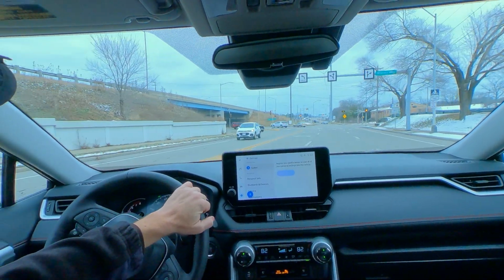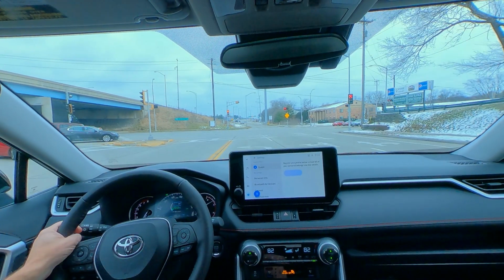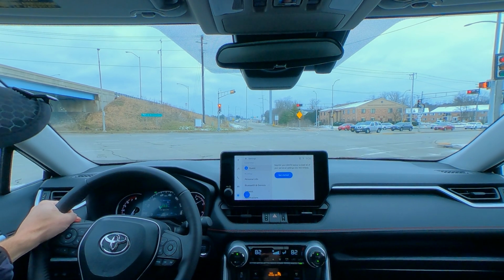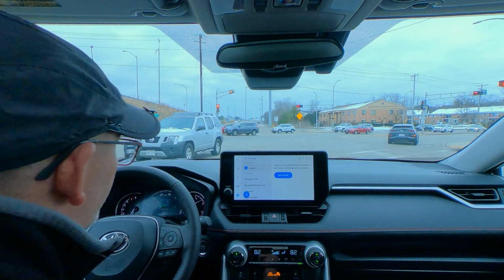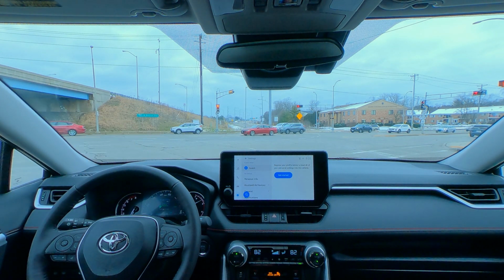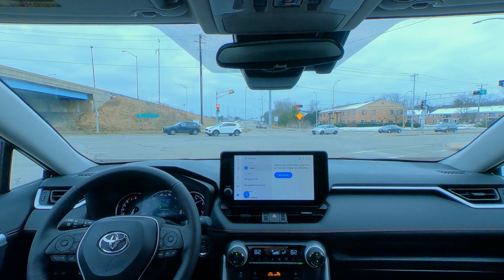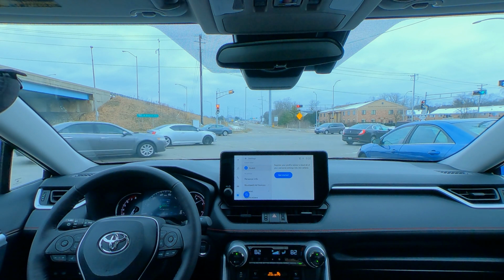Then way down here, and I know you can't see it on the camera, but we've got Eco, Normal, and Sport for the shifting of the transmission, and then we've got some off-road settings for mud and sand, snow, and I believe it's snow and dirt. So you can go ahead and change those things out. There's also a snow button, and there's a downhill assist control down here as well.